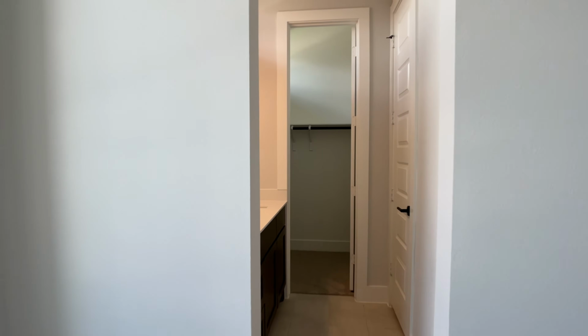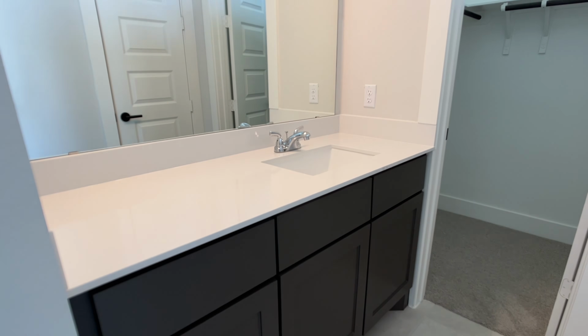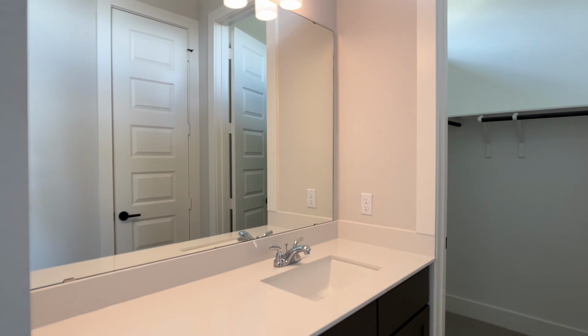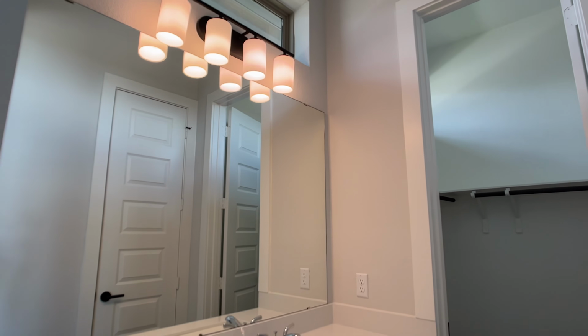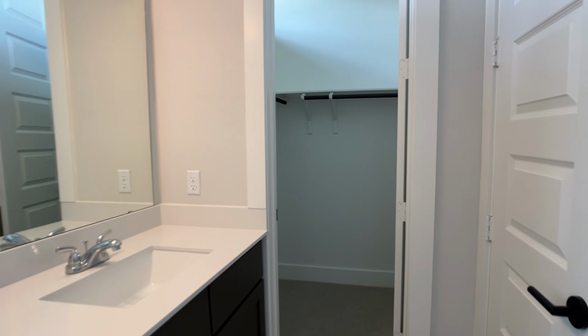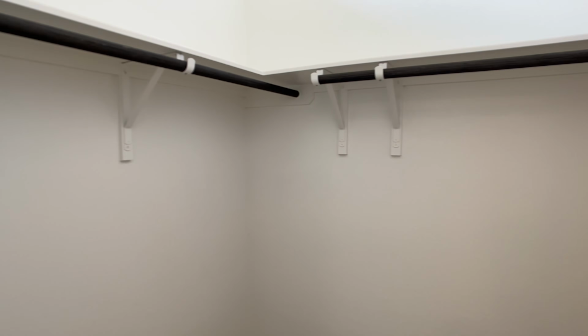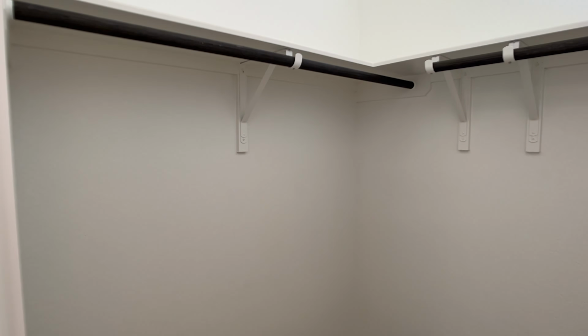Here is the other side of that Jack and Jill bathroom, which on this side has your secondary sink, which is a single vanity and has a very nice transit window at the very top of the mirror. And then over here to your right is going to be your walk-in closet for bedroom number 4. This one is definitely bigger than the one that we saw in bedroom number 3, but again, I think they're both decent sized for typical bedrooms that I see around this square footage.